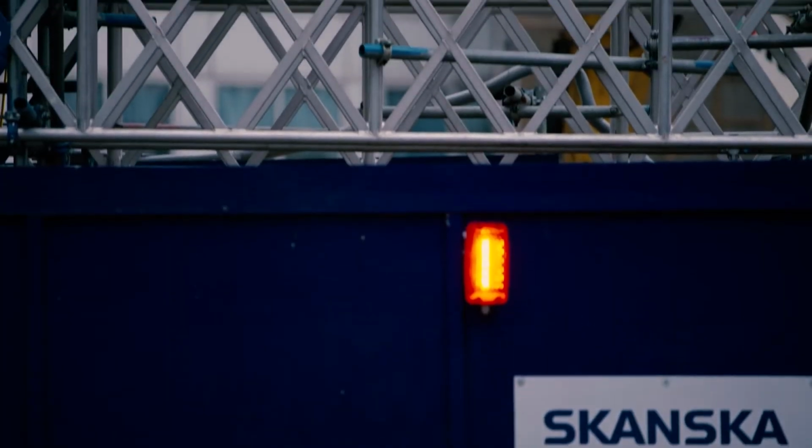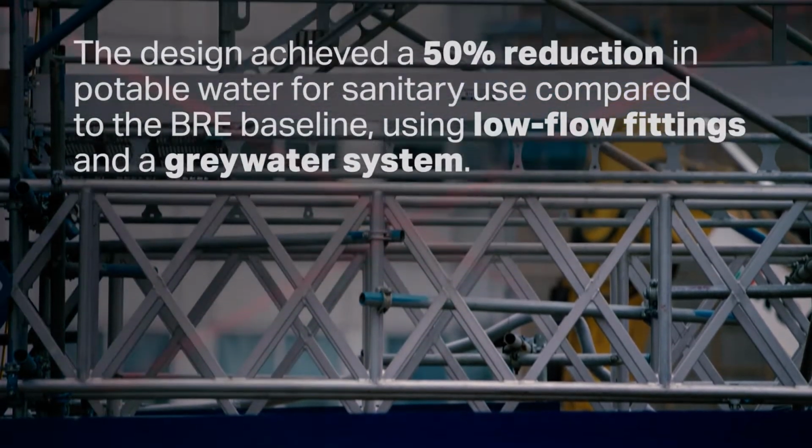Collaboration is key at very early stage, drawing on the different expertise to achieve one common target. Skanska's strength lies in the close relationship with our supply chain, and we could ensure they understood the responsibilities and were able to commit to these targets.